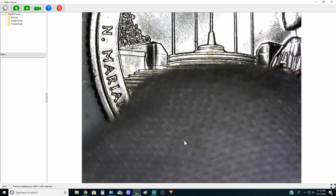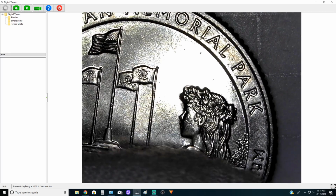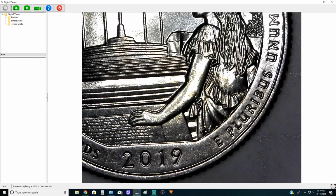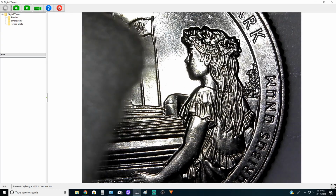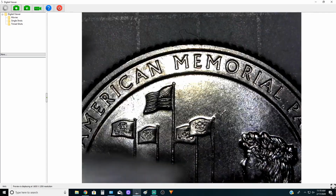But anyways, you definitely want to look at the rim itself as well. And as you can see, this has a fairly clean rim. Not too bad. With circulated coins, you're going to find that typically the rim is the very first thing, over and above raised things like this arm and her face and these flagpoles, that gets worn and or damaged. So this one so far, not too bad. There's a little bit of something right there through her hair and right here, but not terrible.